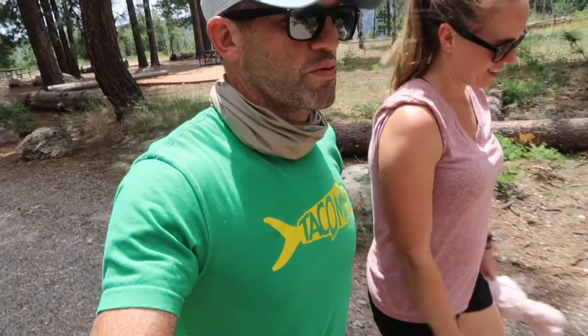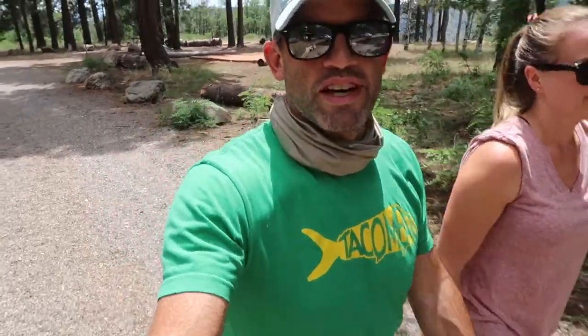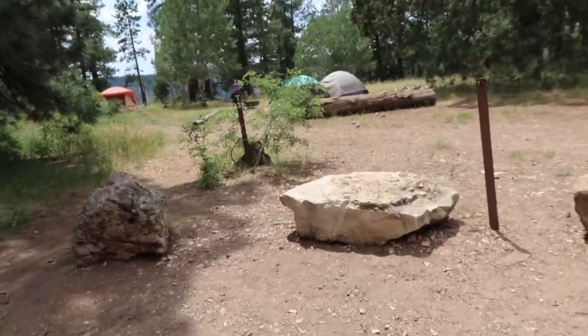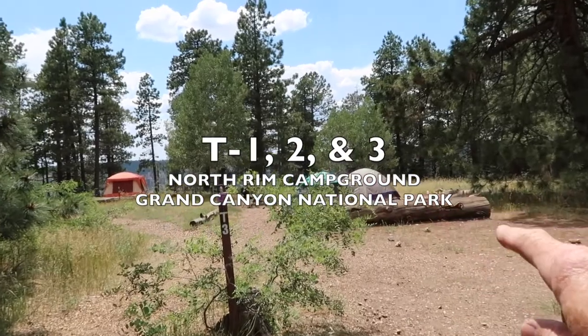Again, now we're walking up the main little gravel road here, walking back towards the main campsite and the bathrooms. So now the campsites we're going are on our right side going up. There are other campsites from a few minutes ago. We're on our right side heading down towards the canyon. Here we got 1, 2, and 3. This is T3, T2, and T1. So we got T3 here.